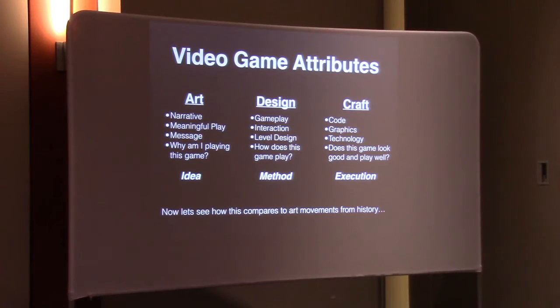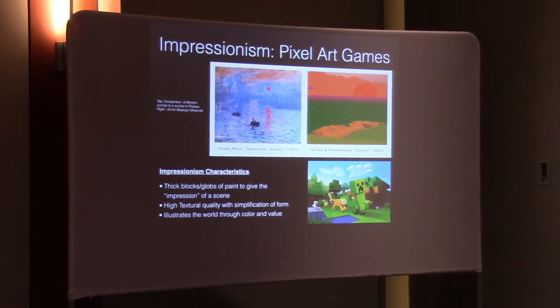Are you ready to do it? We're going to start looking at art movements. All right. Boom. First one, Impressionism, starting with the favorite.